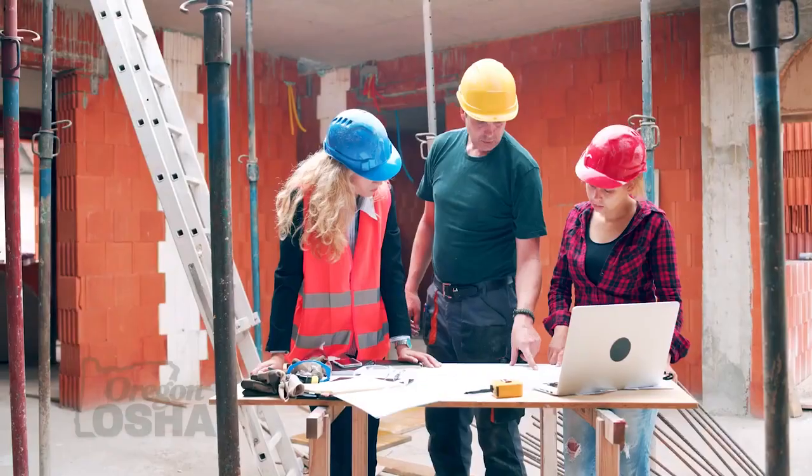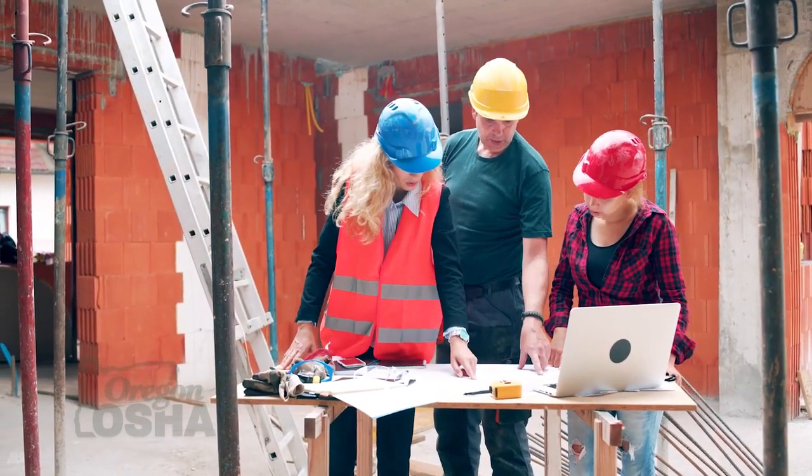Well, the ceiling's 14 feet. Oh, so you're going to need 10-foot ladders, right? Oh, that's right. I got to get 10-foot ladders. Okay, so let's not take any 6-footers out there because we won't need them. So that planning, it's that proper planning.